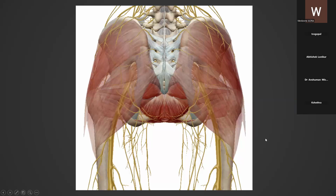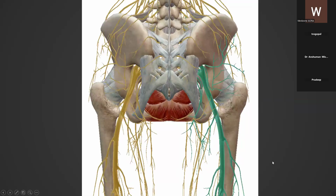Now, the sciatic nerve and the sacral plexus, they lie under the huge bulk of the gluteal muscles. And here in this picture, I've highlighted the right sciatic nerve in green. That would be the superior gluteal nerve. That would be the inferior gluteal nerve. That would be the posterior femoral cutaneous nerve of thigh. And that would be the pudendal nerve.